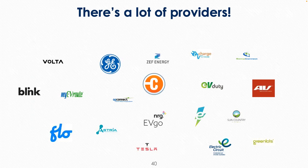In Norway, their government required a standard so that everyone gets a key fob that you can scan and it works for all providers. But it's complicated. I'm thinking about what I'm allowed to say. It's difficult, and it's easier to do in a smaller country like Norway.